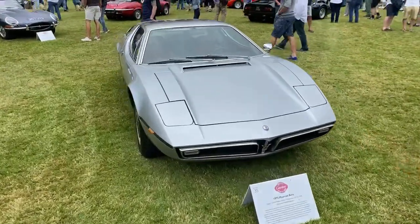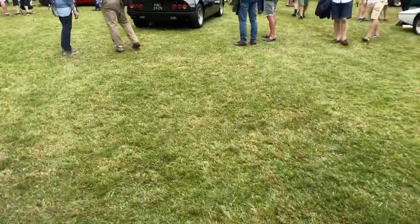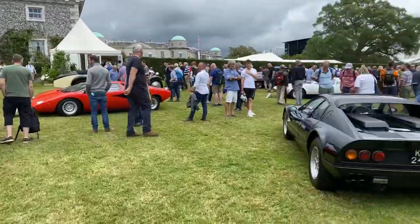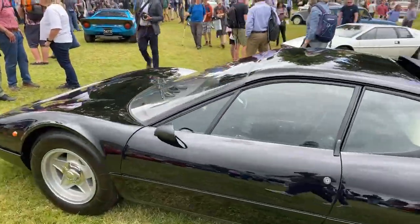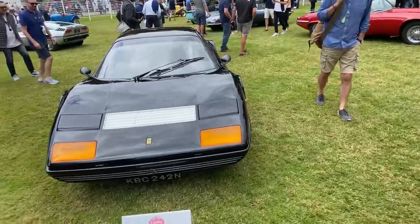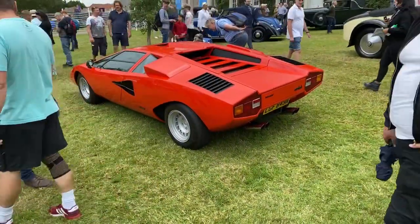The Maserati Bora. I'm not surprised, to be honest. You don't really see them, do you, except in shows. Let's move up. Countach. And a Ferrari. Is it a GTO? Is it 288 or some such thing? Let's find out. 365 GT4. Yeah, that's exactly my thoughts. The fact that you've got a classic Mini next to a Countach. Look at this. Very Cannonball Run.